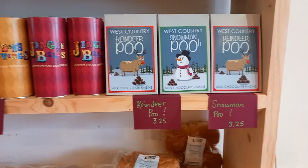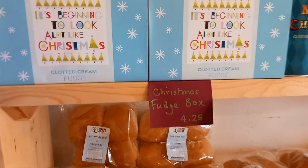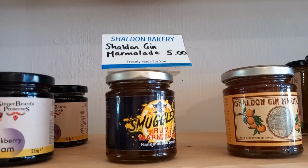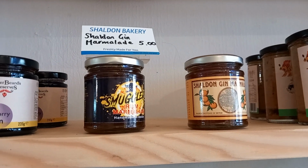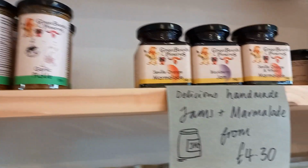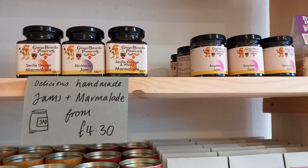You're absolutely fine. And inside they've got all these wonderful treats here. It's beginning to look a lot like Christmas. Fudge boxes, £4.25. So many things to choose from. That's different. Shaldon gin marmalade. And for those of you who don't know, Shaldon is just across from Teignmouth. You can catch the ferry, which takes about 3 minutes. Delicious handmade jams and marmalade from £4.30.